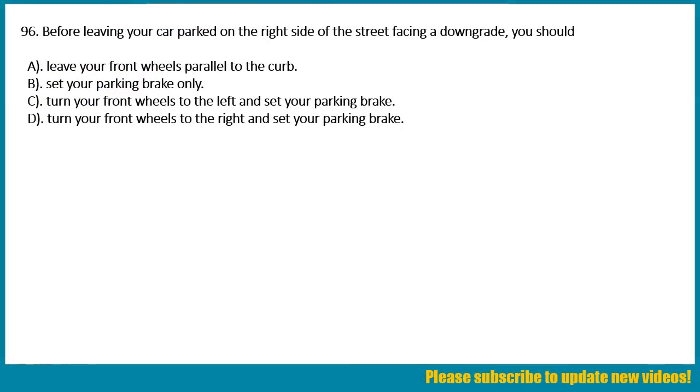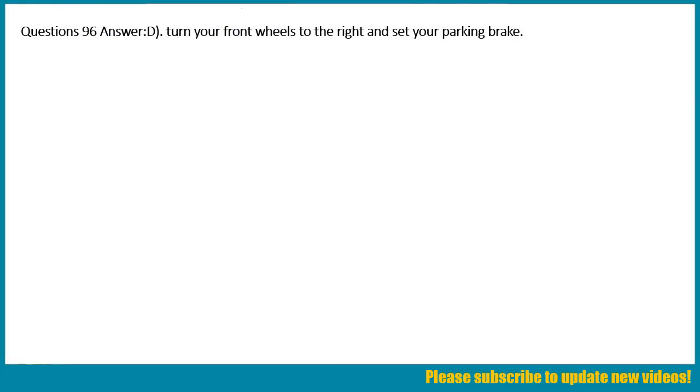Question 96. Before leaving your car parked on the right side of the street facing a downgrade, you should A. Leave your front wheels parallel to the curb. B. Set your parking brake only. C. Turn your front wheels to the left and set your parking brake. D. Turn your front wheels to the right and set your parking brake. Question 96. Answer D. Turn your front wheels to the right and set your parking brake.